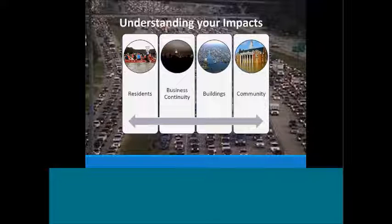Even if your residents aren't impacted by a disaster, the community surrounding them will be. So it may be that if you have elderly residents, suddenly ambulance times are longer, or supportive services aren't going to be available for the next couple of weeks, and that will impact the quality of their life. So again, even if they're not directly impacted, the secondary impacts of disaster affect everyone in your community.